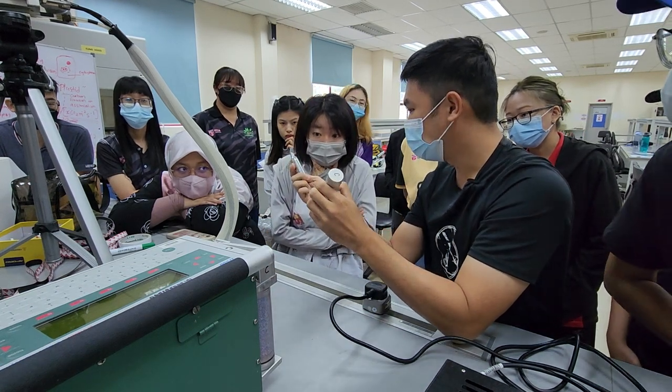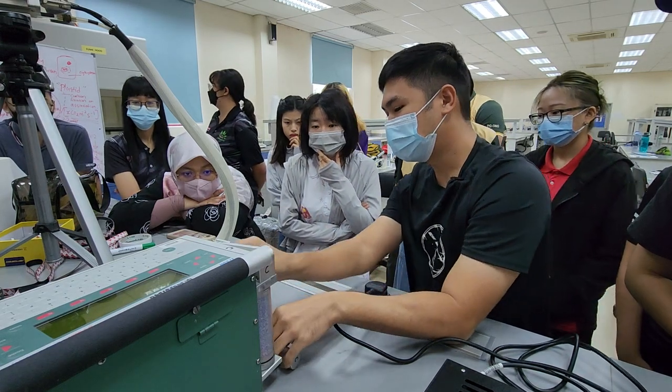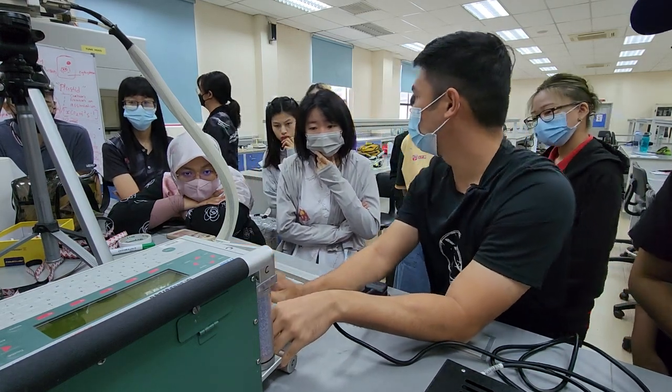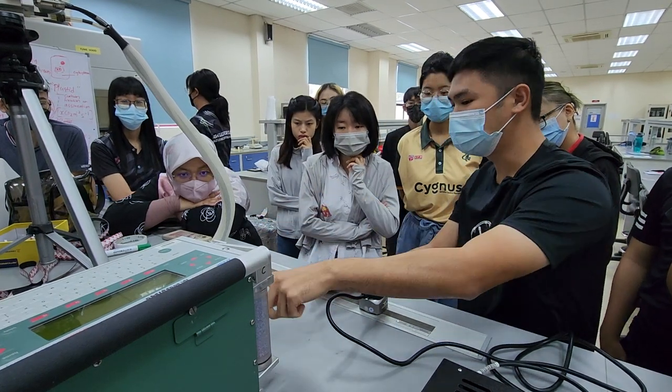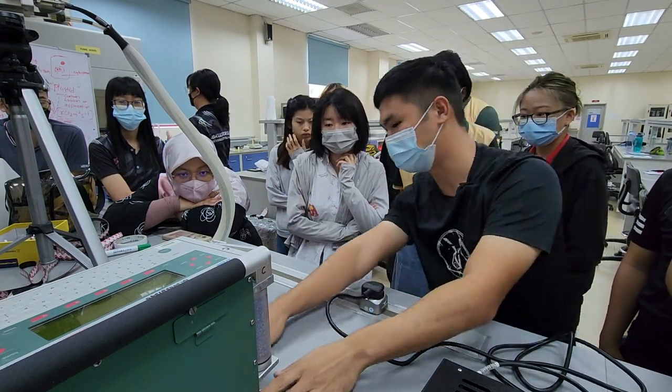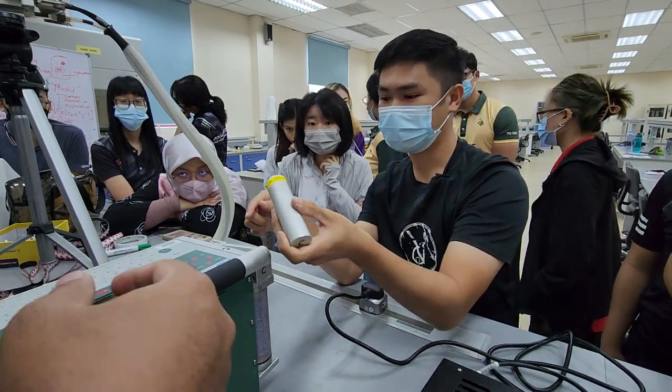This is the CO2 cartridge. Within here we have the CO2 source. For the soda lime, it is to scrub CO2. If there is excessive CO2, it will go through this soda lime and it will scrub the CO2. Okay, next.